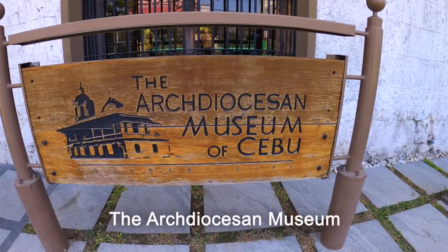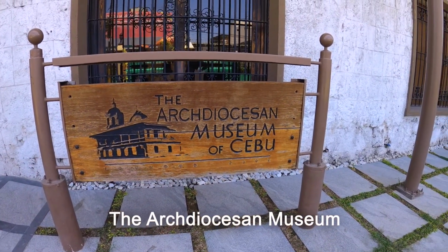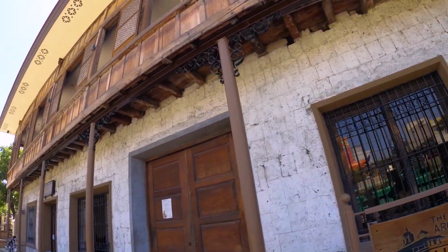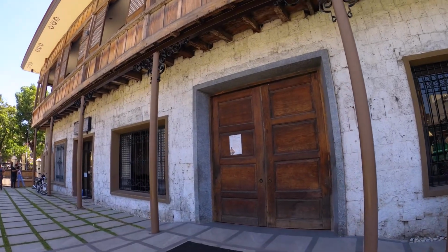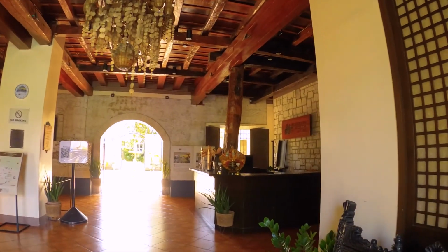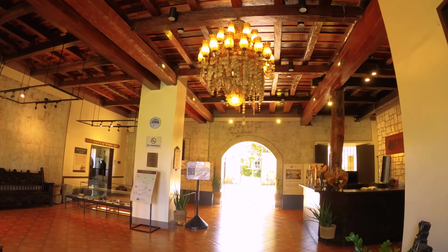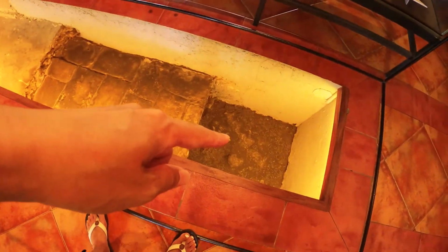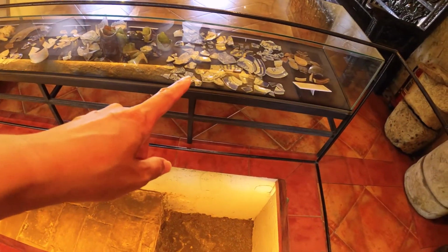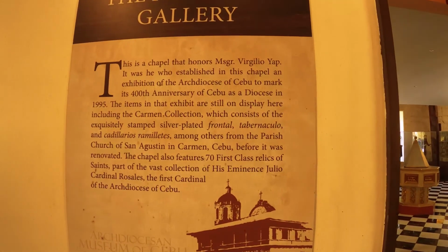Now we're at the Archdiocesan Museum Cebu. You can see the exterior of this museum. We're almost the first ones here, so there's no people. With the lights on, it's better. Apparently they dug up china porcelain, China plates, teeth, and a bone too, on this gallery.